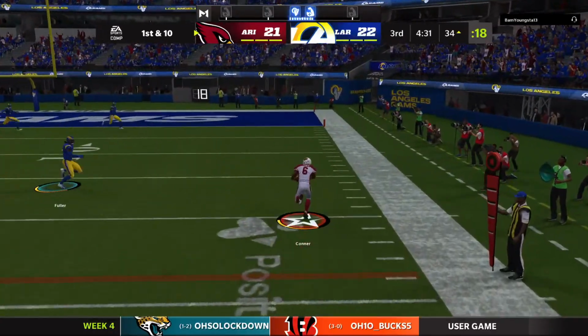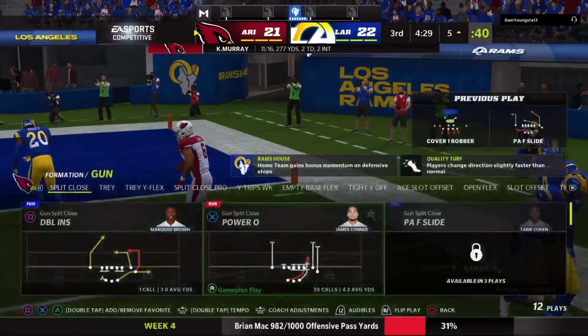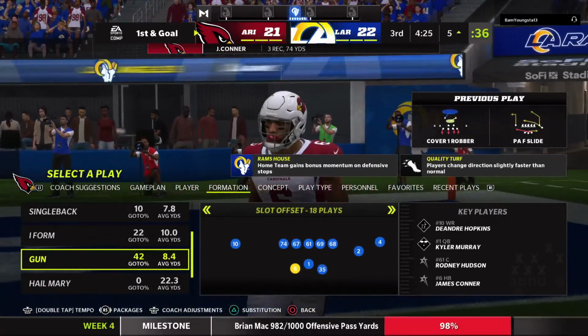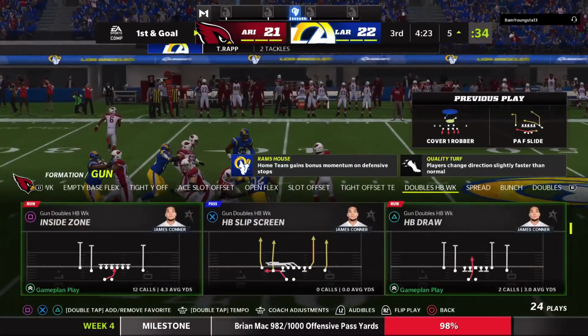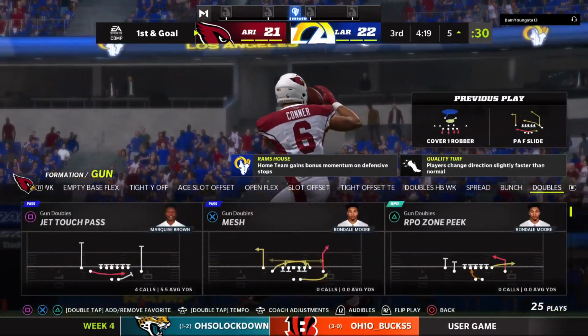Murray getting this complete to Conner. And he gets it all the way down inside the 10 and mark him at the 5. Boy, how about the speed with which this offense can get down the field? It's taken them no time at all to get down here, and now they're set up with a 1st and goal.